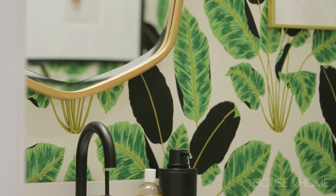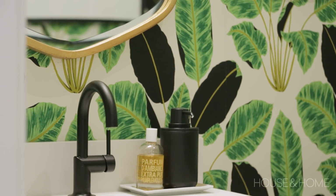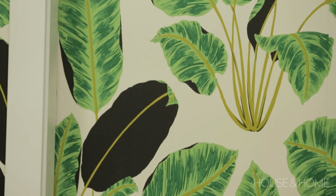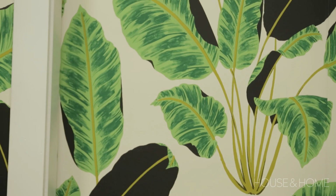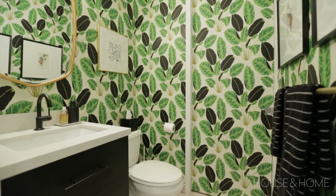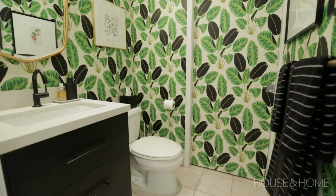I didn't move the location of the vanity. I kept the floor, which you don't even notice now. You really notice the fun wallpaper, and you notice the vanity, and you notice the artwork in the space. So it wasn't the upheaval of having to completely do a bathroom renovation.